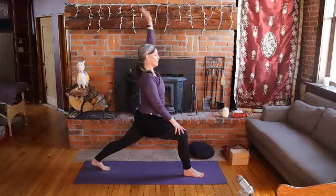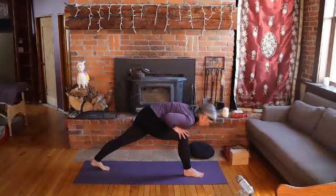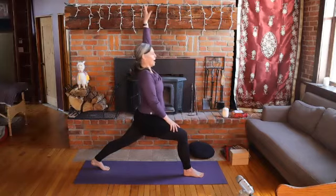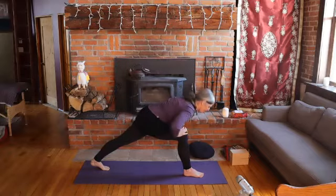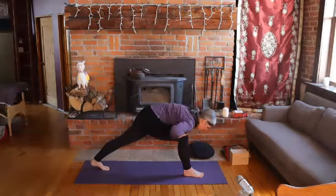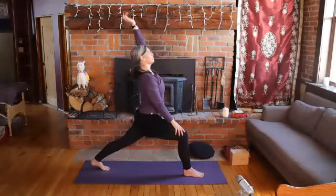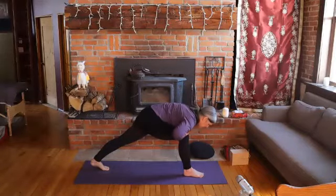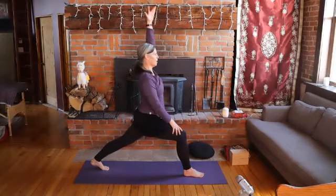Same arm as the leg that's back. Exhale over the front thigh. Inhale, lift. You can use this hand on your thigh. Press against your thigh to help lift you up. Exhale forward. Great, last one, you can stay for a few breaths if you're comfortable there.